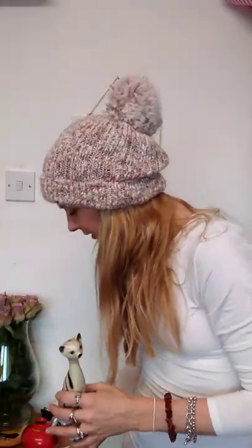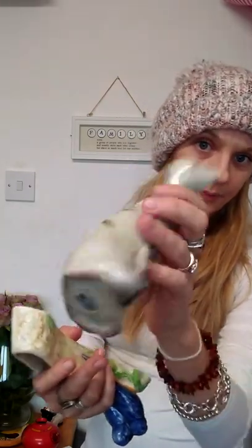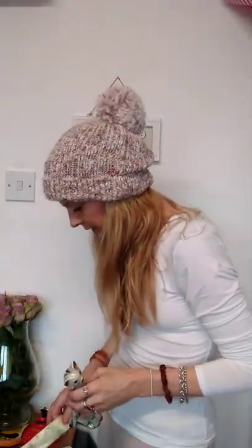A couple of things I'm not really sure why I bought them. I was just getting a bundle together. But this is a vintage, mid-century lustre cat. And then this one is a mid-century little planter, and I believe this is Shorter and Sons. So we could maybe get like 8-10 each on these.